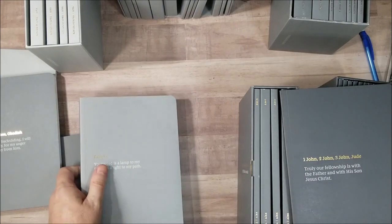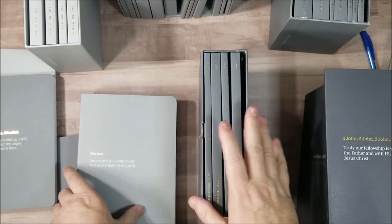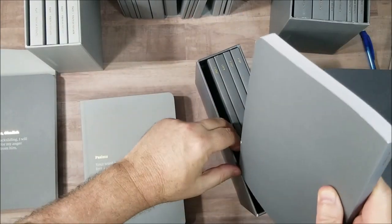I like this set. I highly recommend it. Even if you just buy one box at a time, I highly recommend this set. It's excellent for personal study and group study.